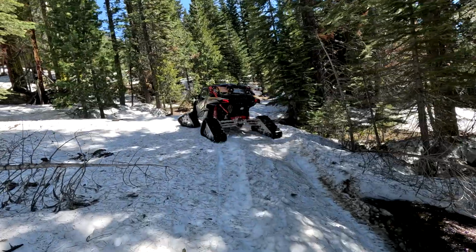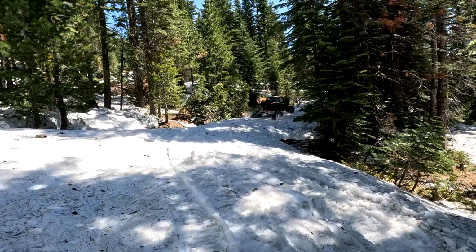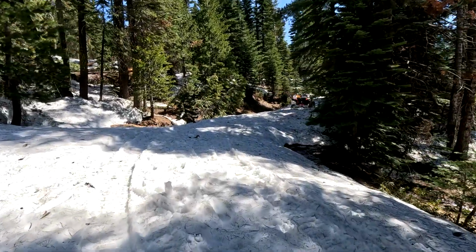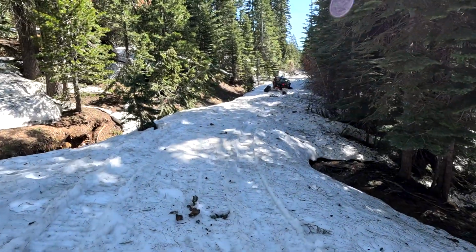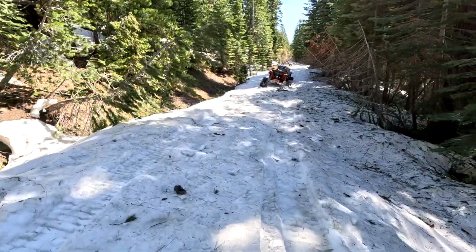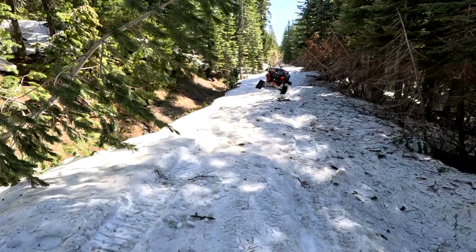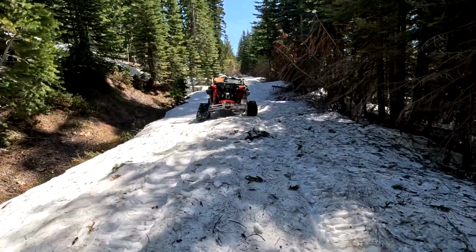Look at this off camber driving here. There's another creek right there. Yep, he made it. Yep, and got stuck. And this time it's for real. Starting to realize that on this trip we're not going to be able to do much because of how much we're sinking.